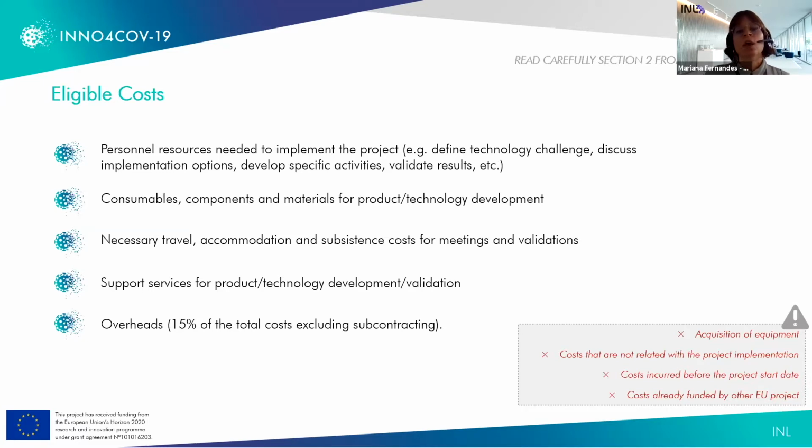And finally, we will also be covering overheads as long as they don't exceed 15% of the total costs, excluding subcontracts. What is not eligible is the acquisition of standard equipment. If we are talking about equipment that is mandatory for technical validations, exceptions can be made, but this has to be justified, okay? But if we are talking about standard equipment, this will not be considered.